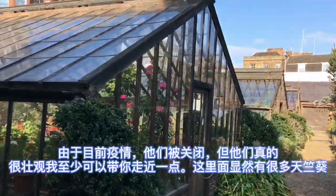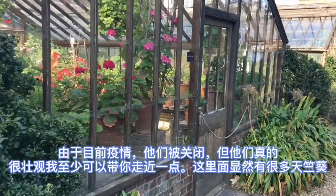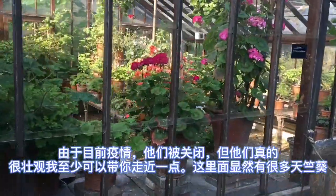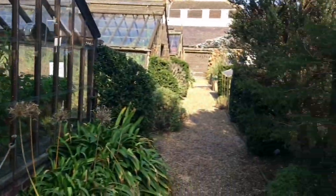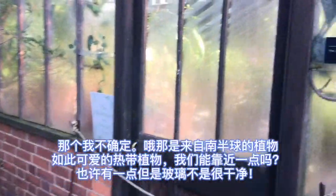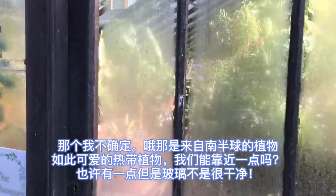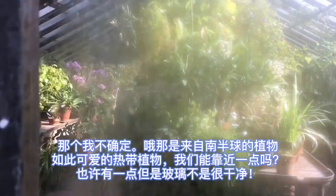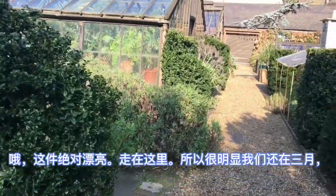Because of the pandemic at the moment they're closed, but they're really magnificent, and I can at least take you a bit closer. So this has obviously got lots of geraniums inside. That one I'm not sure. Oh, that's plants from the southern hemisphere, so very lovely tropical plants. Can I get a bit closer? Maybe a little bit. The glass is not very clean here. Oh, and this one's absolutely beautiful. Walking down here.